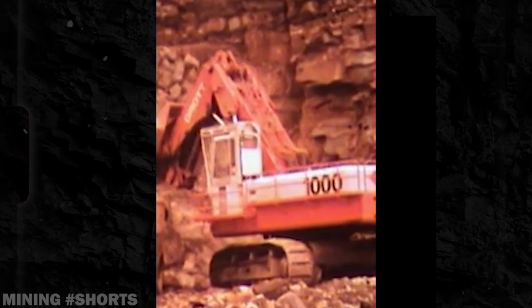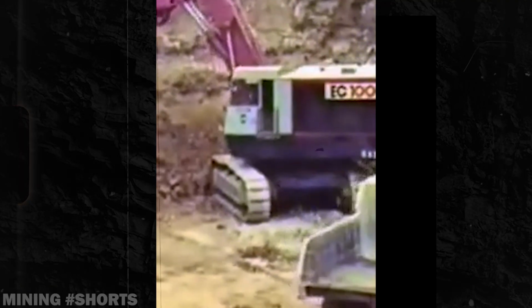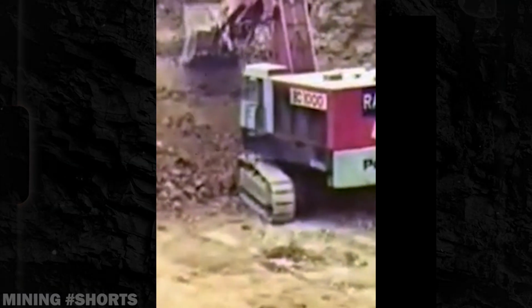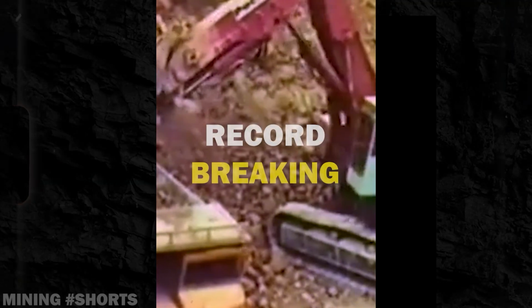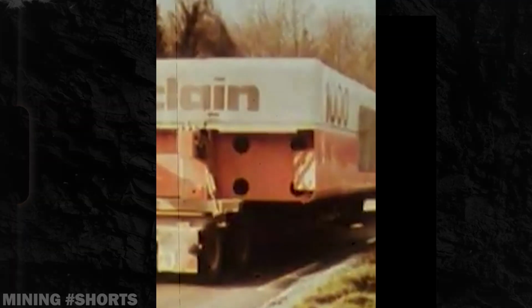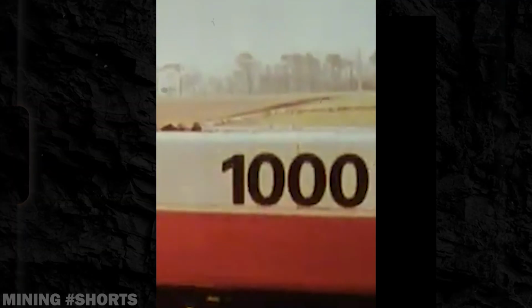You have no idea how pivotal this machine is in the history of mining. In the late 1960s, manufacturer Powerplants released the EC1000, a 150-ton excavator equipped with a 10 cubic yard bucket. While this doesn't sound that impressive today, this was enough to break records as we approach the 70s. The 1000 wasn't just a powerhouse of hydraulics, it was a direct challenge to cable excavator manufacturers. Their fears proved well-founded, as by the end of the decade, hydraulic excavators had almost eliminated cable-driven models from the market.